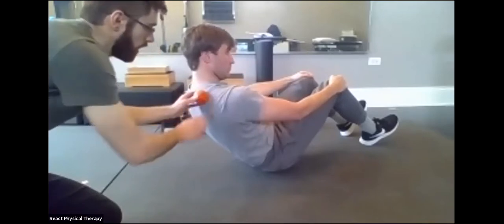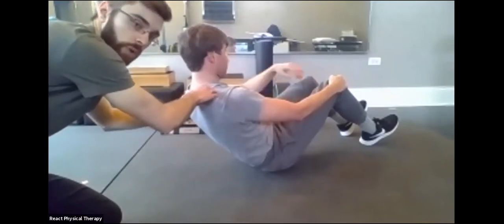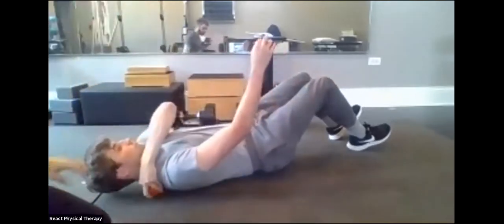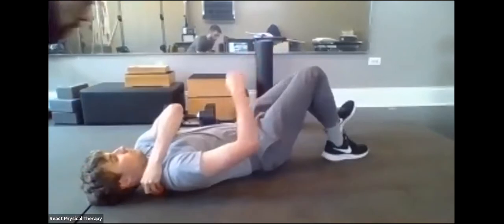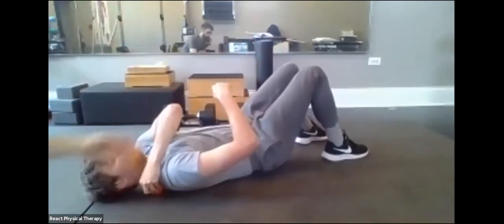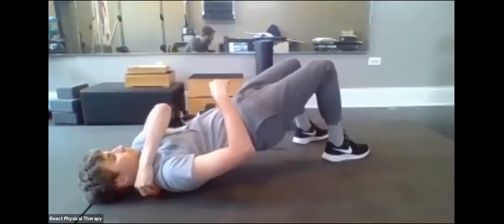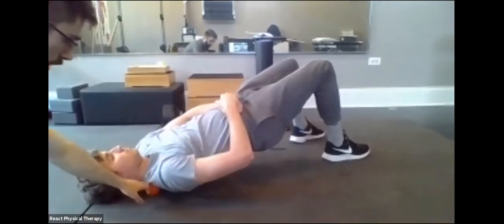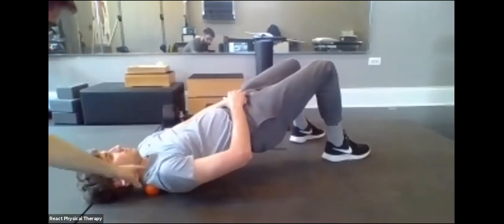So here, he's going to get it onto that kind of meaty, squishy part of his upper trap, and he's going to lay down on that spot. He's holding it there for now, but then when he bridges up, he's going to press his heels into the floor. Good. That's going to be locked in. There's going to be pressure on that muscle. He knows it. He can feel it.